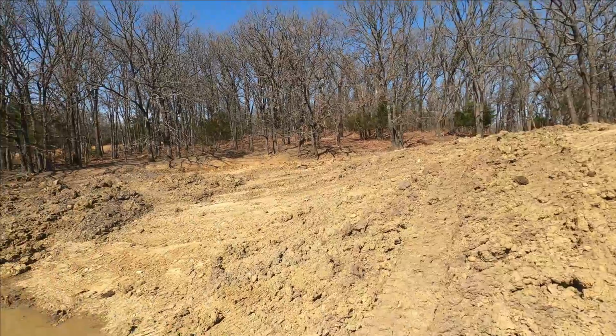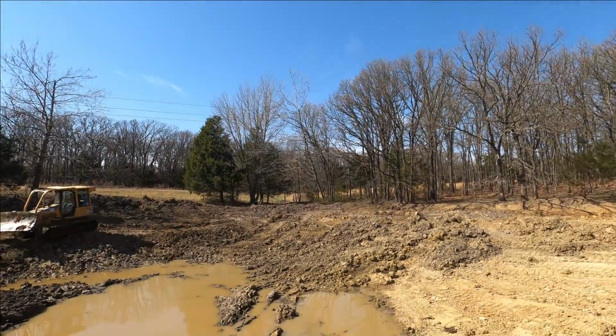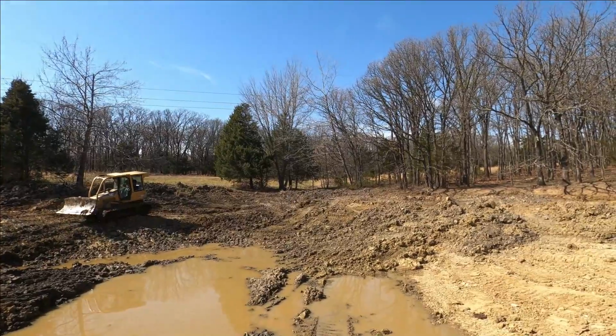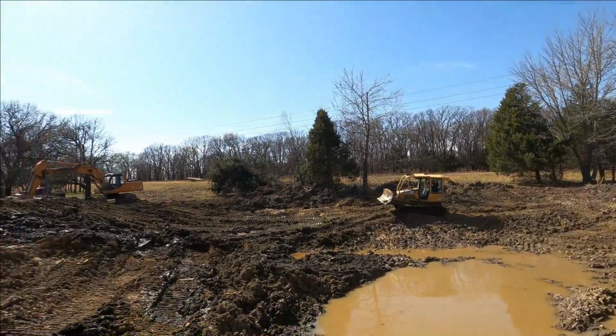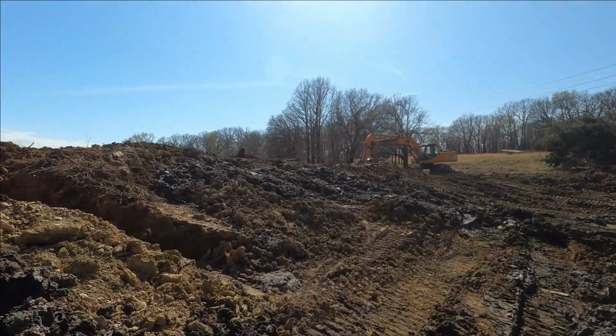And you can see on around the slope where he did it. So we'll go ahead and get the rest of this out of here today, and then we'll come over here with the hoe.